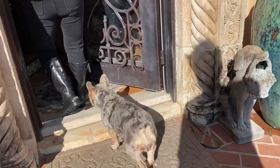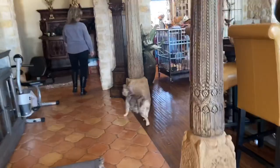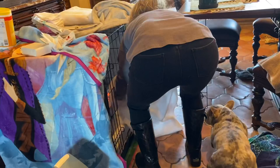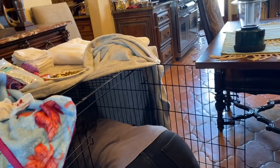Okay, come on. I can take that out of the way. Tammy's getting things a bit cleaner. So that's another thing, it's going to be messy for the first few days. So a thin towel works. There she is, she's just going right in there. She's not hanging around.